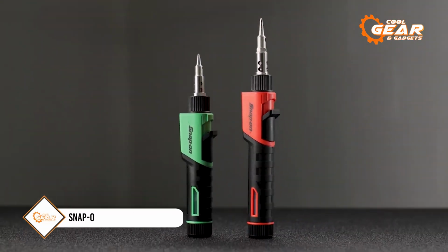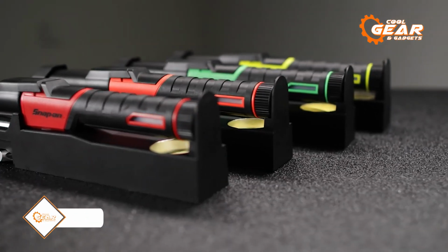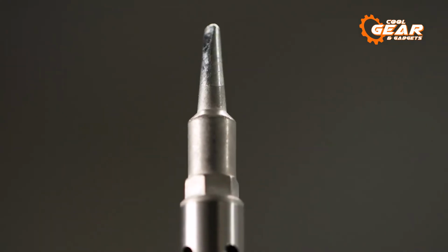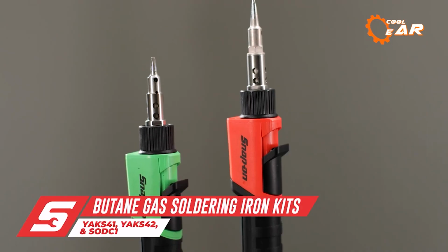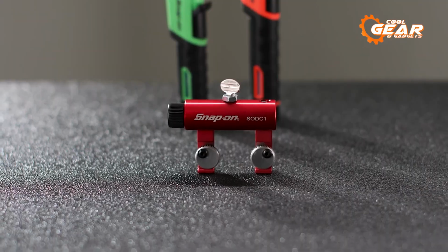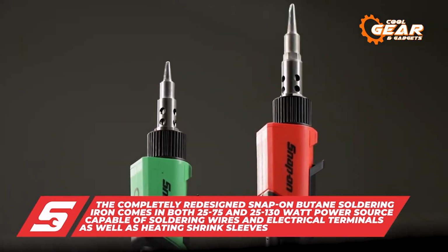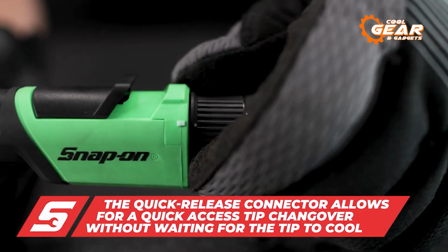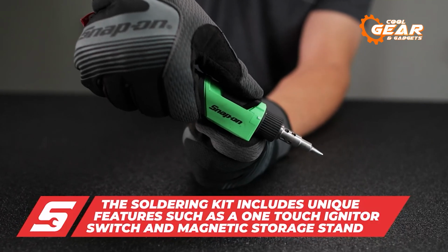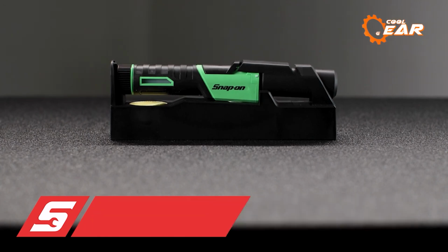It's soldering time. No matter whether you're a beginner or a pro, you can just pick up this snap-on soldering iron kit in hand and get the safest way of soldering. These portable butane soldering kits are ideal for soldering wires or electrical terminals, even for heating shrink sleeves. Each of the soldering irons features a quick-release connector for easy tip changeover. Not just that, they also have a unique one-touch igniter switch and magnetic storage stand to keep you going well on and off the job.